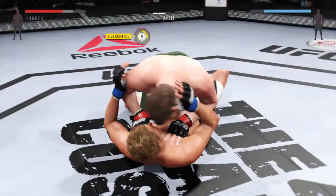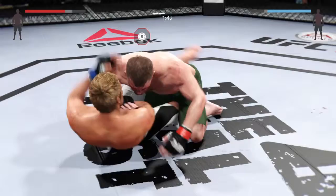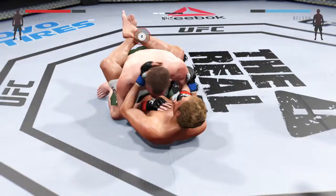Good transition into half guard. He lands a big shot from the bottom. Nelson gets it back into his guard. Moves into half guard here, Mike. Let's see what he can do from here. Excellent movement on the ground here, always trying to better his position. He's in half guard here, landing some big shots. He went right back to that position. Oh, he connects with that elbow from the bottom.